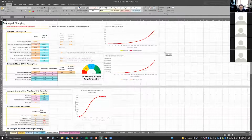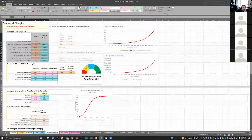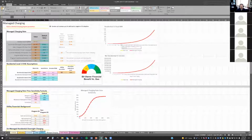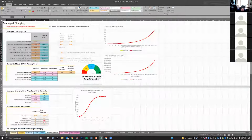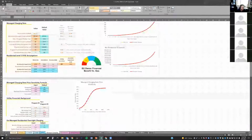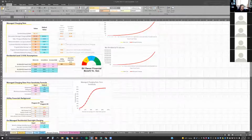Right now, the red line on this graph is overlapping with the yellow line because there is no managed charging program. The base is managed charging. What we're going to do is play with some numbers and see how we reduce our peak megawatts, residential EV megawatts, so that we don't have to build out an insane amount of infrastructure to handle the increased peak as we electrify transportation and vehicles. So let's go ahead and go over here. Same scenario as before.